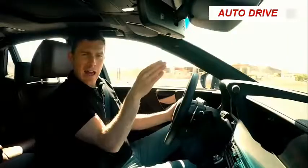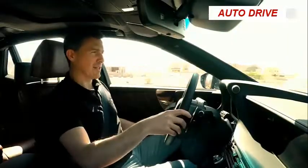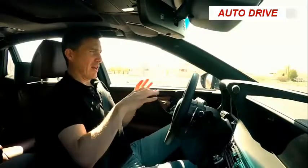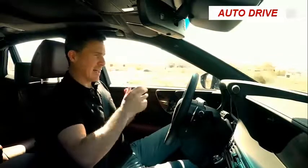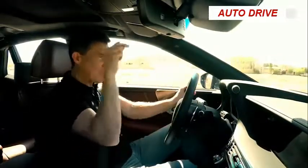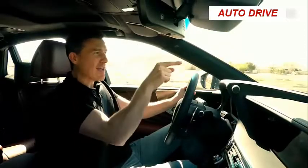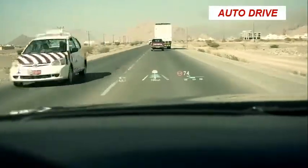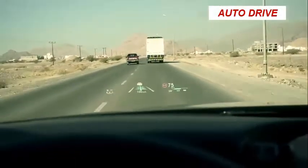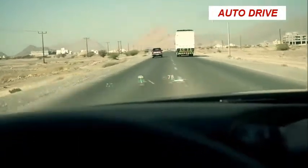Now, you can drive along with your hands off the wheel for a certain length of time before the car will get a little bit cross and warn you and then disengage the system. But I don't suggest you ever drive along with your hands off the wheel, particularly in this car, because if it's got that radar lock onto the car in front and the car in front decides that it wants to overtake the car in front of it, this Lexus will just go and follow it. And, well, that can be a little bit scary.